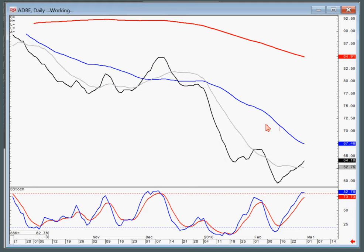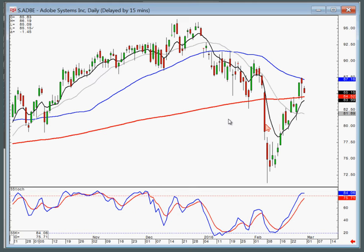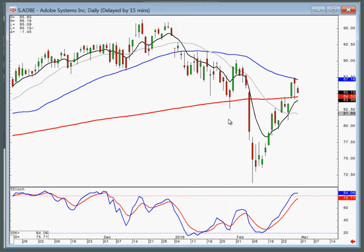Adobe, same scenario. Notice up in the overbought condition, you had your hanging man occur right here at the 50. When it opened lower, you should have taken your profits. That meant they weren't going through. I wouldn't go short because I would suspect there's support at the T line, but I would definitely be out of it now.